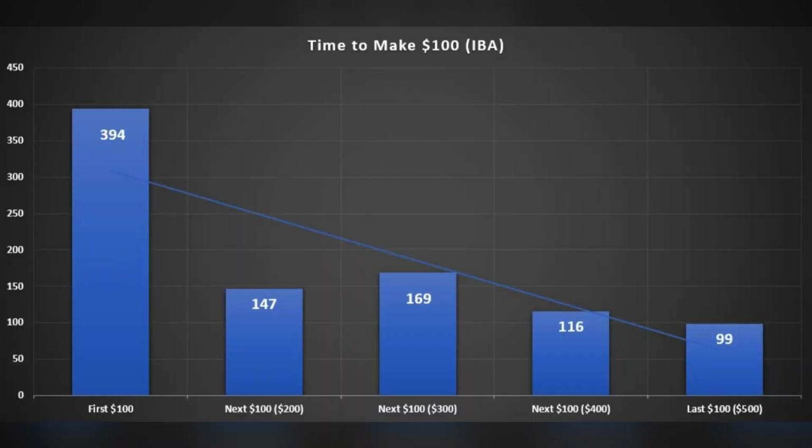A couple notes on this one to actually help you see how quickly this is growing. It took me 394 days to get that first $100 in that retire early account. It then only took me 147 days to get that next $100 in the retire early account. And then it only took me 381 more days to receive another $300 to bring me to that $500 total. As you can see, these windows of time to make $100 in the IBA are just getting shorter and shorter and shorter, and that's what the growth is all about.